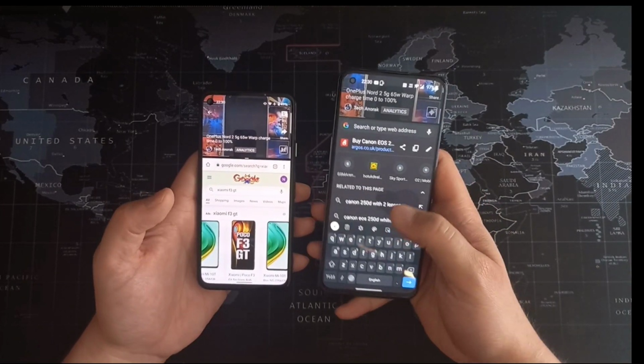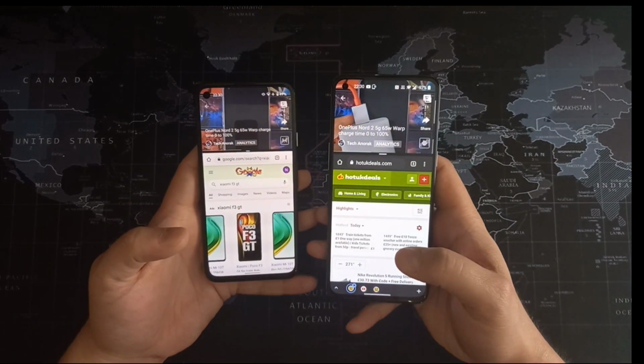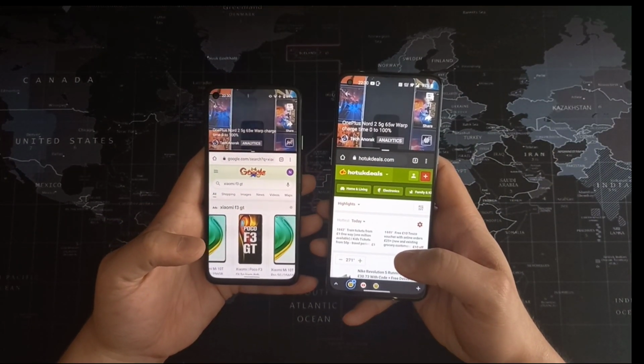OnePlus Nord has lost power. Sorry, guys, you're getting it in stereo. Warp. Prepare to engage. Warp charge.